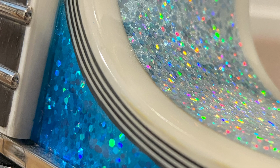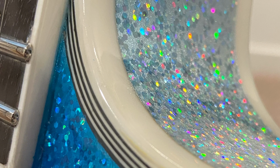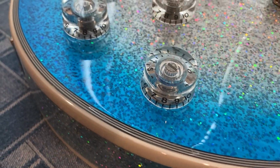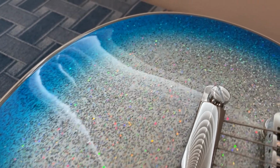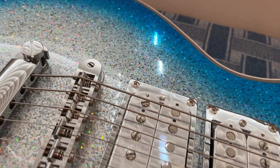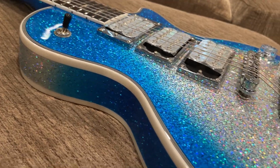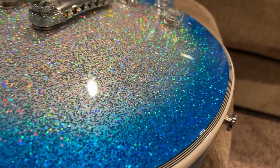So the multi-layer binding, 4 cream stripes and 4 black stripes, very fancy. And here's more binding along the curve. The clear knobs are a perfect choice. Here's a close view of the chrome pickups. Now watch the glitter reflect the light here. Very sparkly.